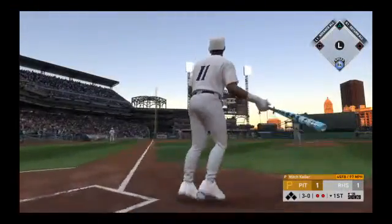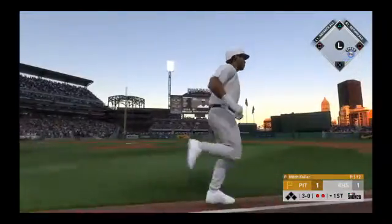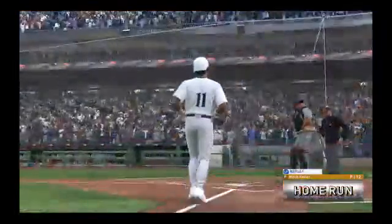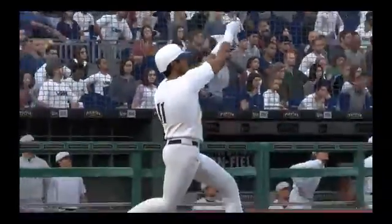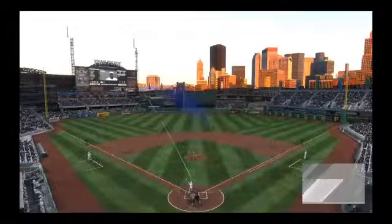Swung on and belted. Get out the rye bread and mustard, Grandma. It's grand salami time. Boy, not the way you'd like to start a game, right? First inning, you come in, you give up 2 home runs. We'll see if he can regroup right here. It's not easy to sometimes come back from that.